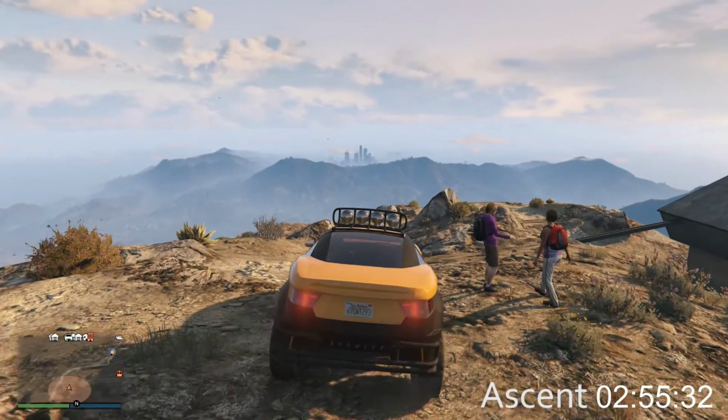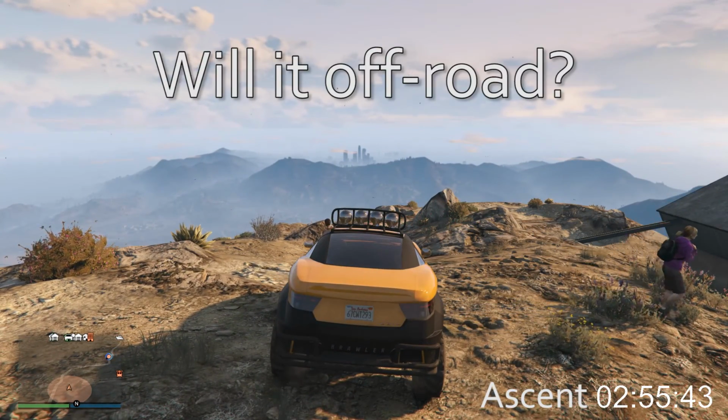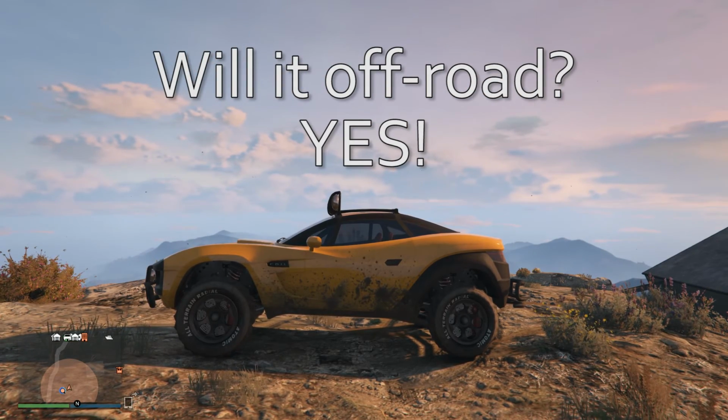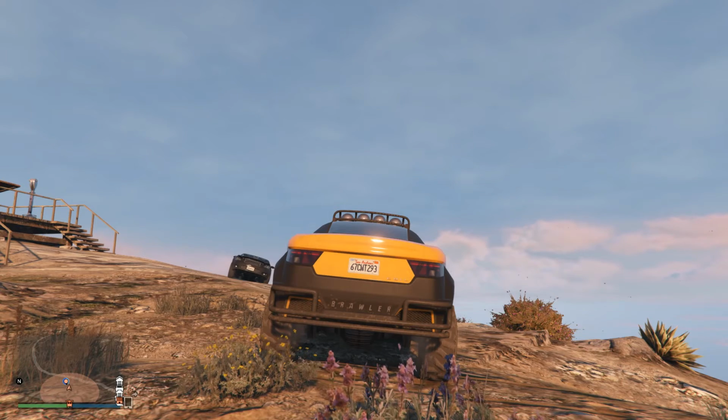Up and over that final rock, and we're up in 2 minutes, 55 seconds. So will the Brawler off-road? Yep, sure will. That's what it's made for. I mean, look at the damn thing. Though it did get quite dirty doing it. I like those wheels Commander has on this.